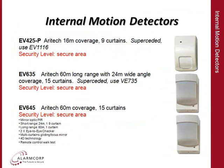The same is true with the EV635. It's been replaced. We still have stocks, but when they're exhausted, they will be replaced with the EV735. The EV645 is still available, and that is a 60-metre long range detector with a 24-metre wide-angle curtain or wide-angle coverage. It has what Aritech has patented as their 4D technology. Without going into too much detail on the existing products, you'll notice that when we come up to their new products, they'll list that it has 5D technology. In next month's webinar, we'll be going into more detail on all of the new Aritech detectors to give you a better understanding of what they do and how they can benefit you.